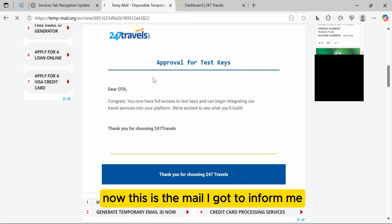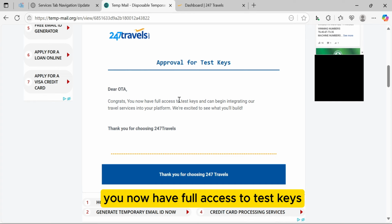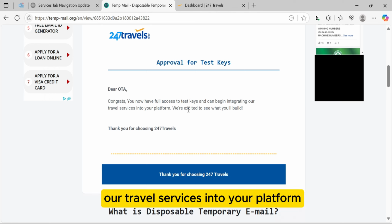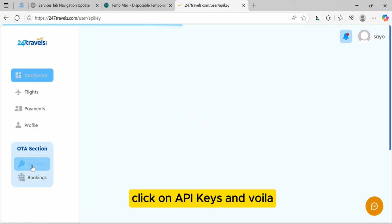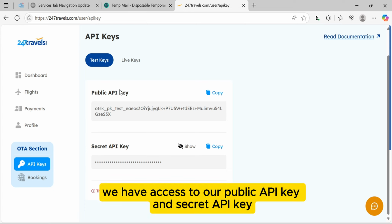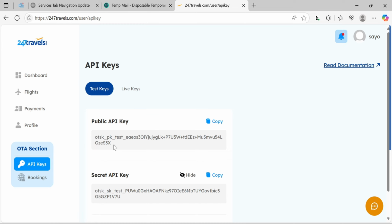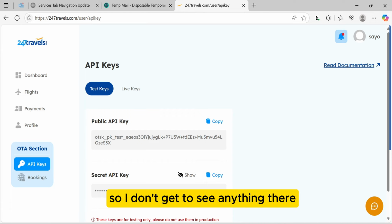Now, this is the mail I got informing us of being approved for test keys. Now, it says congrats, you now have full access to test keys and can now begin integrating our travel services into your platform. We're excited to see what you build. All right. Now we come back to the user console, click on API keys, and voila, we have access to our public API key and secret API key, and also bookings if available. But currently, I don't have any bookings, so I don't get to see anything there.